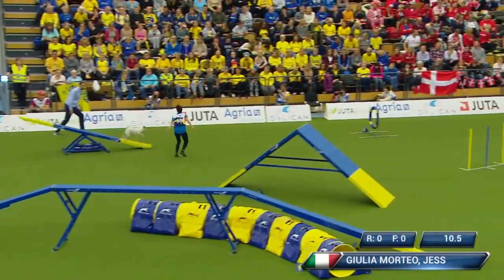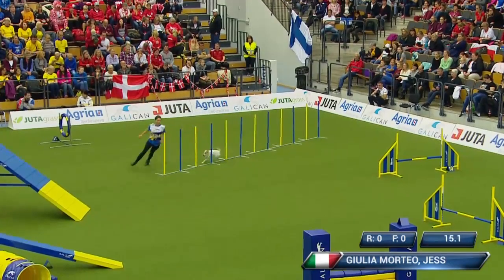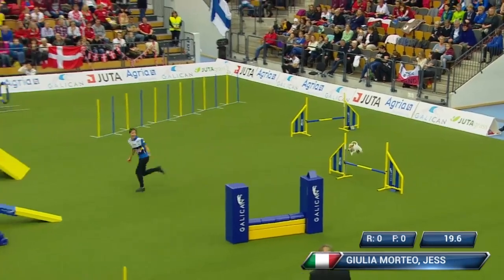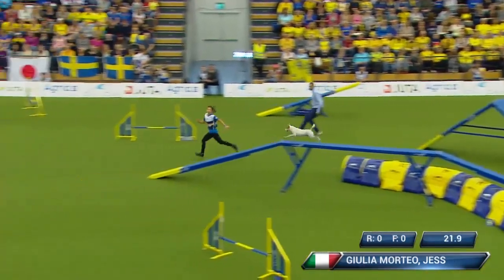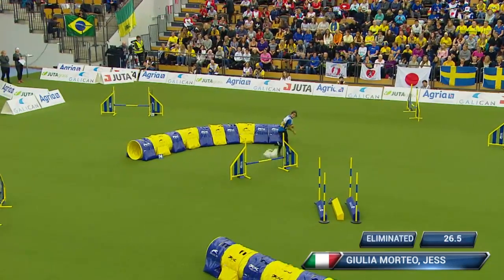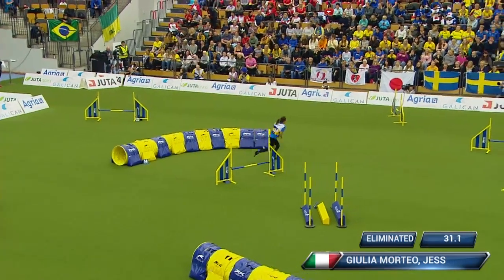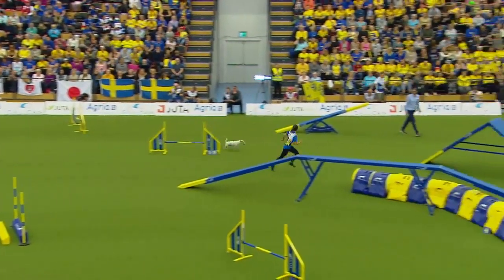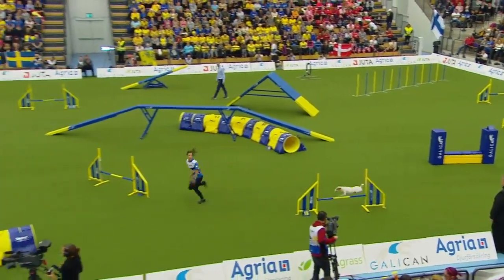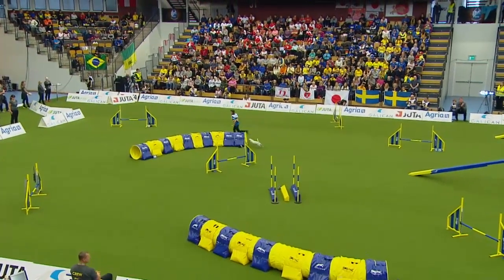We have Jess, the Parson Russell Terrier from Italy, with Giulia Mortillo. She's looking very good so far. Going on to the dog walk. She's running the outside there, and the dog goes into the tunnel for another elimination. Getting five on the dog walk and going into the tunnel seems to be a recurring double mistake. It is hard to run on that side of the dog walk and show the dog the jump instead of the tunnel.